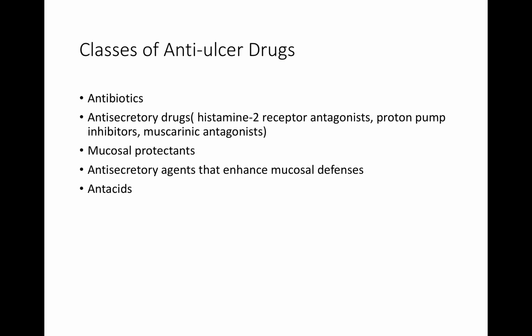And then we have our muscarinic antagonists also. We've got our mucosal protectants, which are basically going to promote mucus, and we'll see why. Why do we need mucus in the gut? We're going to talk about that as one of the defensive mechanisms in just a minute. And then we've got our anti-secretory agents that enhance mucosal defenses. They kind of go together with the mucosal protectants.